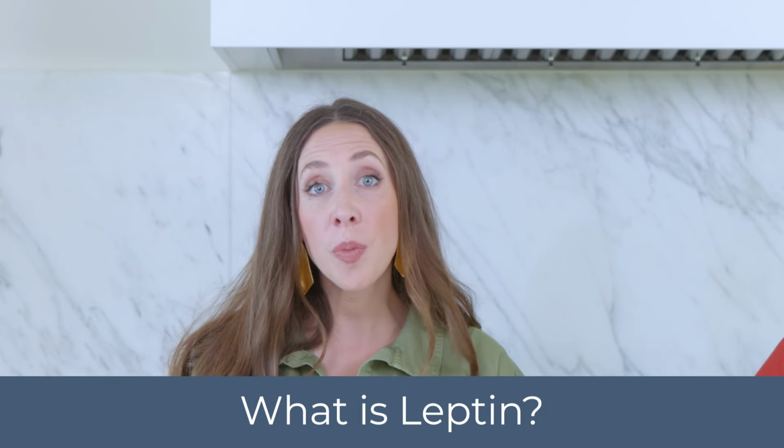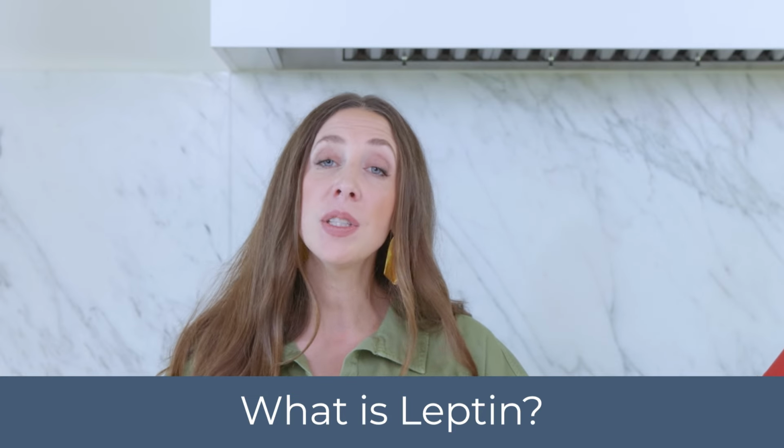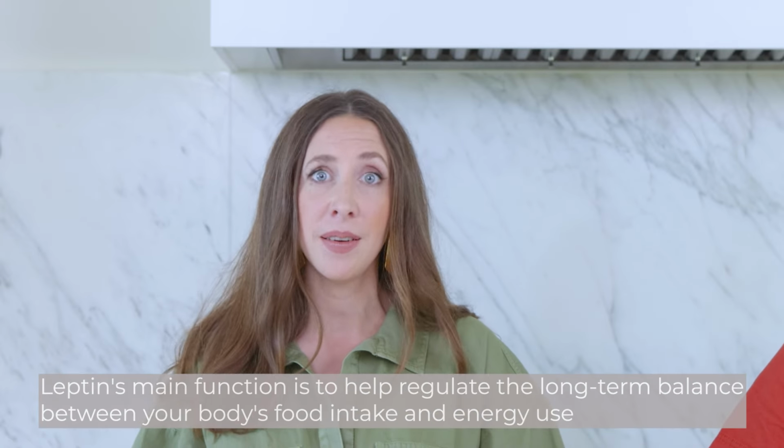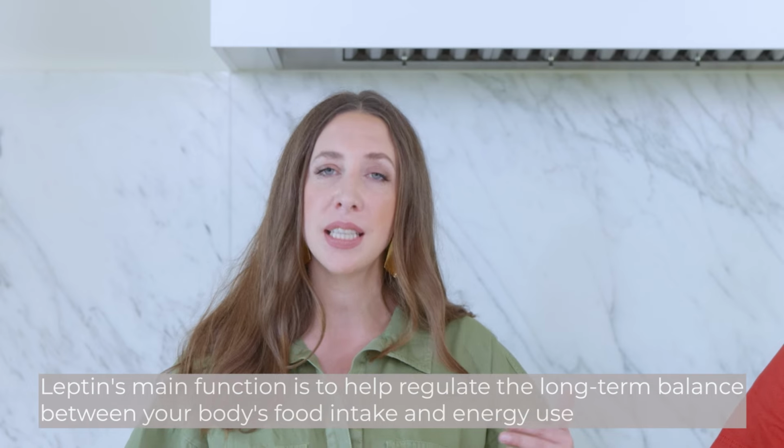Leptin is a hormone that plays a huge role with energy balance in the body. Ultimately, it tells your body if you're satiated or fed, or if it's time to eat again. So a huge influence of leptin is going to be on hunger and satiety. Leptin, in the Greek language, leptos, actually refers to thin. So it plays a huge role in metabolic health and achieving an ideal body weight.